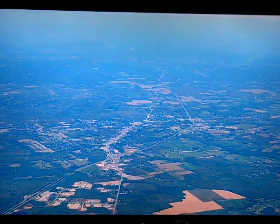On a clear day, you can see forever. This is visual flight at 11,500 feet, as high as I ever fly.